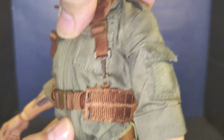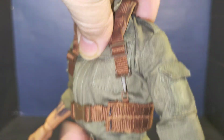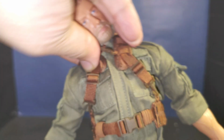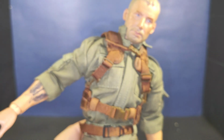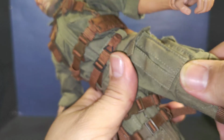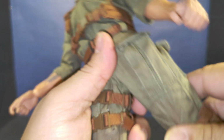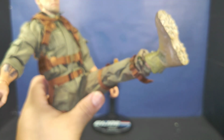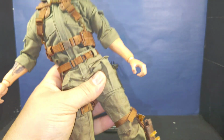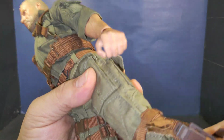So they're very posable, without a doubt. Very, very posable. Then he does have the actual tilt from side to side, also in the torso and waist area. Then he has a thigh swivel. You can pick up his feet that much. And he has a double in the knee.